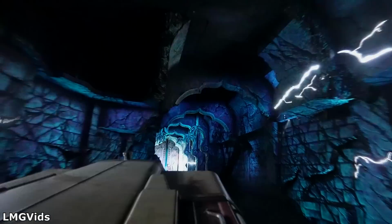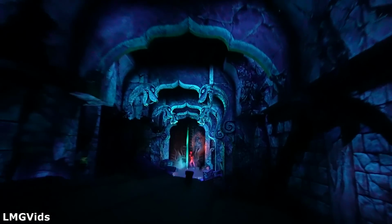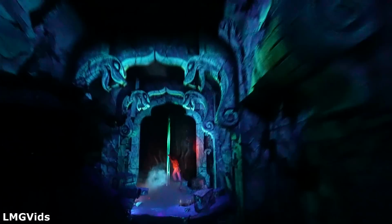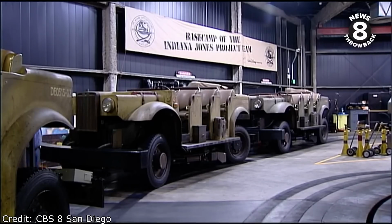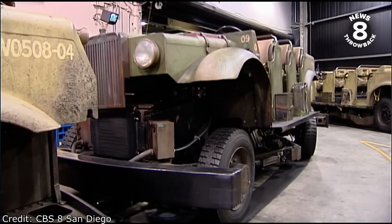Moving on to the ride segment of Indiana Jones Adventure, things get substantially worse. For starters, the intensity of the ride has been toned down drastically. From opening day to around 2010, Indiana Jones Adventure was an extremely rough ride. Imagineers who programmed the ride pushed the vehicles to the limits, making for an unforgettable experience.